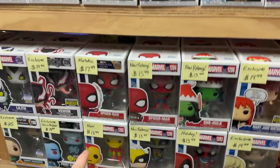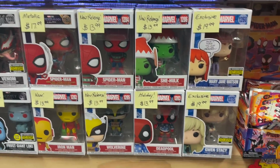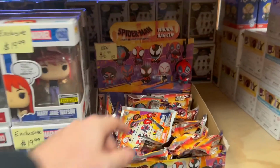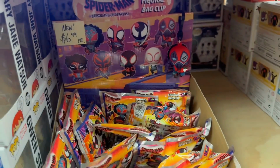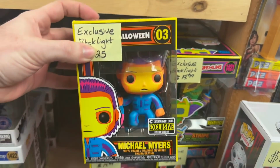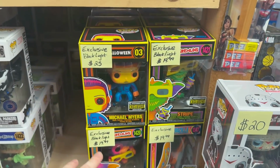Down here we have some Christmas Marvel ones. You got Spider-Man in the Christmas sweater right there, as well as Deadpool. Deadpool's pretty awesome. Oh, these are really cool. These are the Across the Spider-Verse blind bag clips. Those are freaking cool. Might have to get a few of those today as well. It is past Halloween, but I'm sure there's going to be some people that still need these for their collections. We got the Blacklight Gizmo, Blacklight Michael Myers. Those are awesome to see in person.